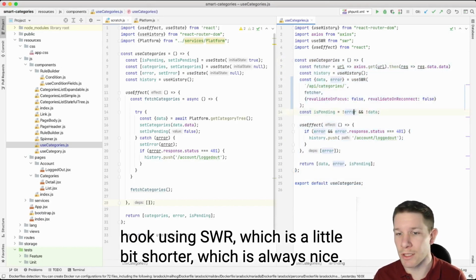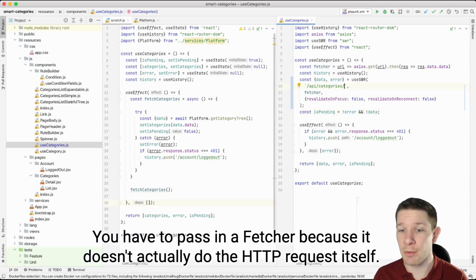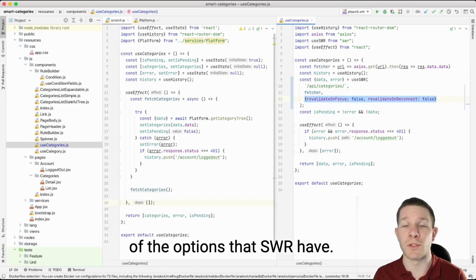Whereas on the right-hand side, we have our hook using SWR, which is a little bit shorter, which is always nice. But other than that, it essentially does the same thing. You have to pass in a fetcher because it doesn't actually do the HTTP request itself. So I'm still using Axios to make my request. And I've disabled a couple of the options that SWR has.